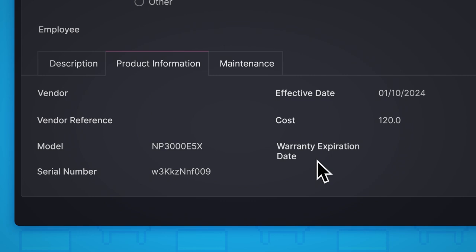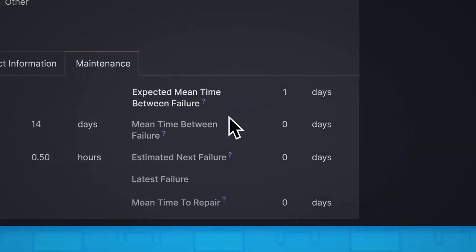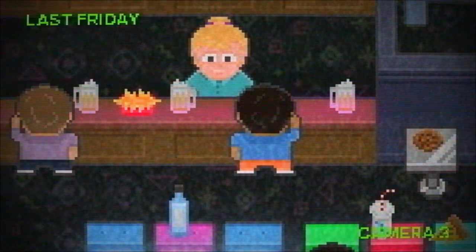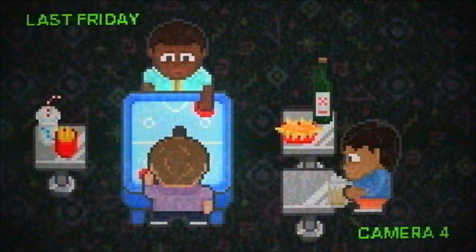And what's really cool? Once we finish up corrective maintenance, Odoo will automatically calculate our mean time between failure, or MTBF. That way, we'll know how often this machine needs to be worked on to avoid breaking. When we have a busy night like we did last weekend, we just know there'll be more than one maintenance request we have to submit.